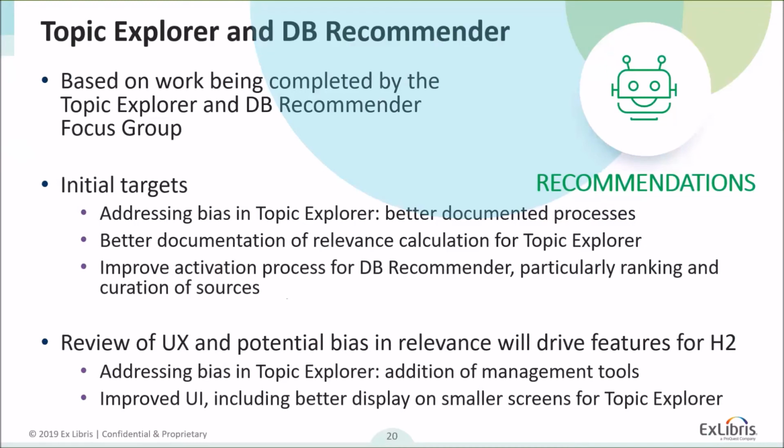When we first built out Database Recommender, we made it available for only a small subset of databases, and that was when the tool was built. Since then, we've opened it up to all databases, and this makes for a rich source of thousands of databases you can pull from, but it also means it's a little more challenging to manage those using our existing tools. So we'll be taking a look at how we can improve that process for you.